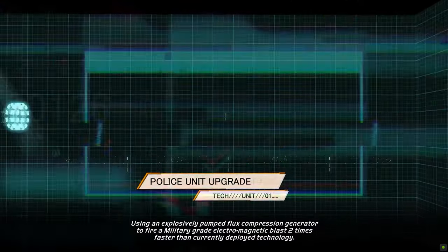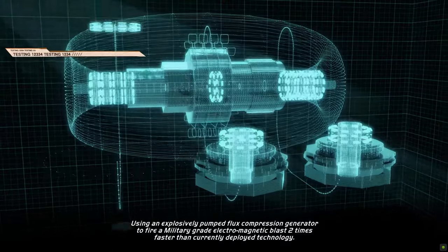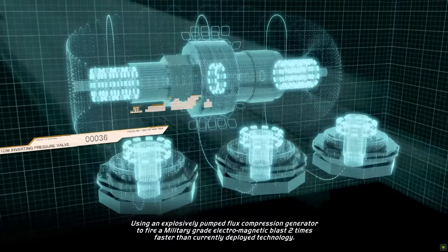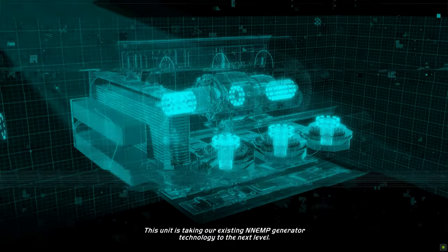Engineering the future of speed enforcement. Using an explosion-pumped flux compression generator to fire military-grade electromagnetic blast 2 times faster than currently deployed technology. This unit is taking our existing NNEMP generator technology to the next level.